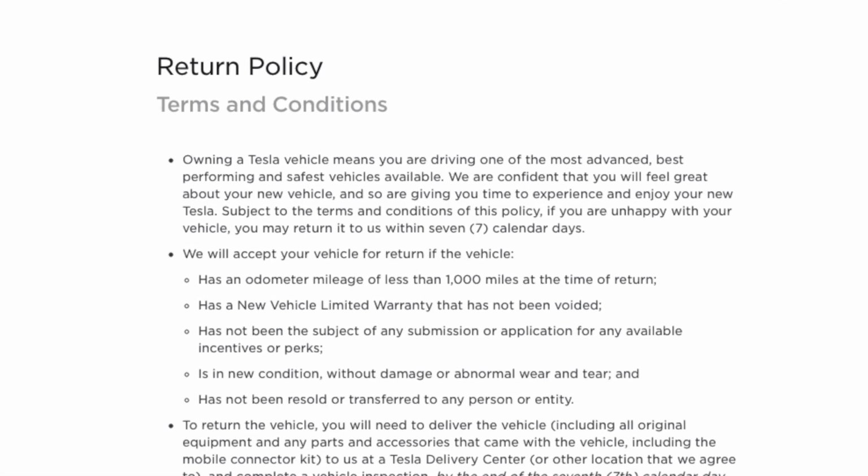And if the issues are too big for you to handle, you can simply return the car within 7 days of delivery. That's more than enough time for you to do a thorough inspection and note down any imperfections with the car, and again, worst comes to worst, just return the car and roll the dice again.